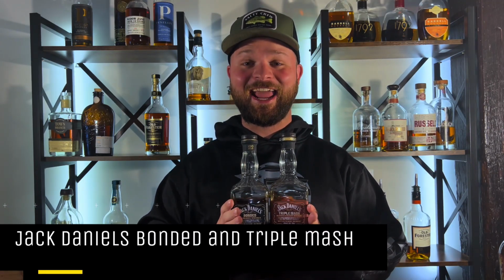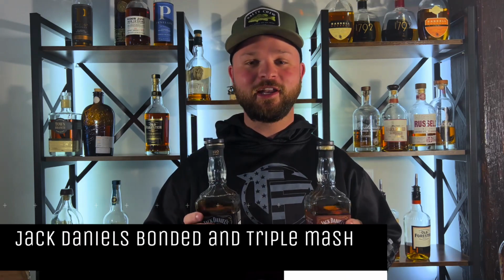So, first sets of bottles that I picked up were the Jack Daniel's Bonded and Triple Mash. Did a video on both of these guys, and these guys are absolutely fantastic bottles. Triple Mash, I think, is my favorite out of the 2 so far, but we'll see once we get more down into the bottles to see if one of them becomes a clear winner. Let's get into the next bottle.